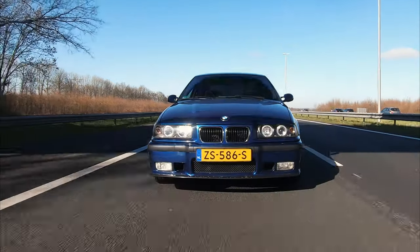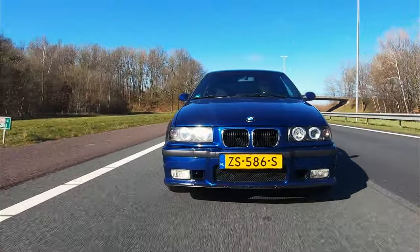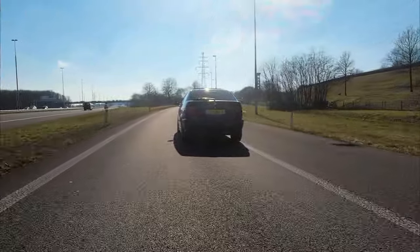I just entered the highway for a little cruise, and I must say, it's so relaxing. Because of the weight and how smooth the engine is, it's actually a pretty decent highway cruiser. Despite the fact that it's a hatchback, it still feels like a true BMW. And personally, I'm not really a BMW fan. I'd rather choose a V6 over an inline six, but the BMW sound is so unique. It sounds so good.